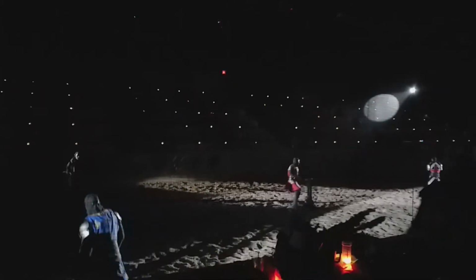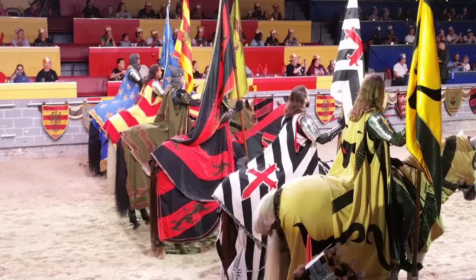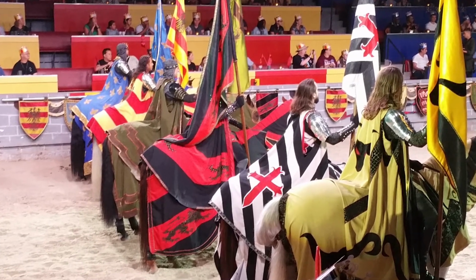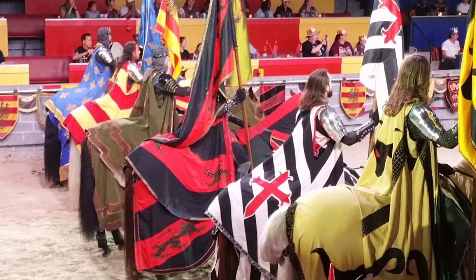All the guests are assigned a notional country, and then as you can see here, when the action starts, you get to cheer for your knight that is fighting for your notional country, and there's the queen that's presiding over everybody, or perhaps there's a king, depending on what facility you go in. And there's also some interesting things going around with a falconry exhibit and some other things of that nature. So it's a really nice show.